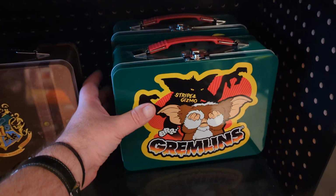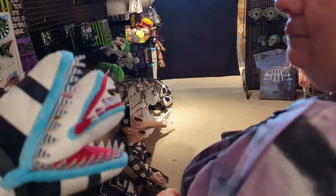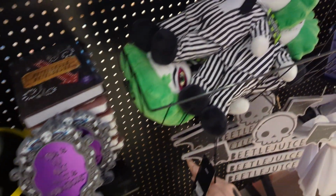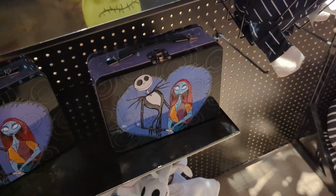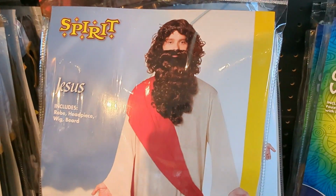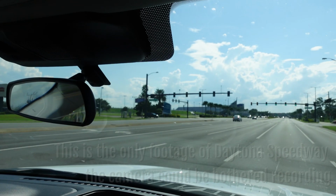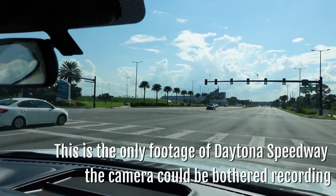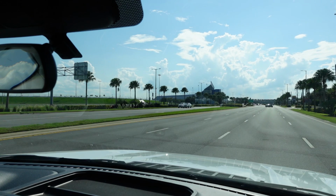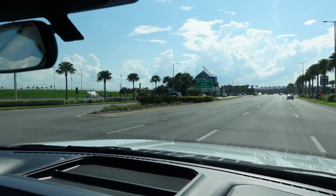Wow. That's cool. Lunch tin. Quite a bit of stuff in here. Beetlejuice. Another lunch tin as well. It's cool. It goes on, and you can be all the members of Scooby-Doo, including the Mystery Machine. Costumes I don't need. Someone accused me of being Jesus the other week on our street. Quite impressive, isn't it? We got Gemma Cam today.